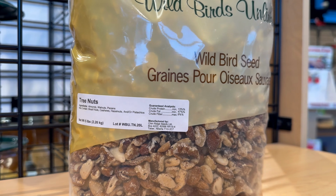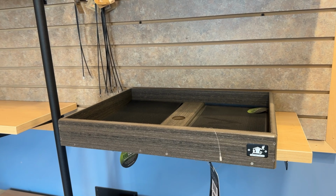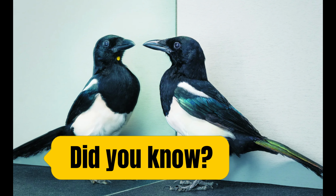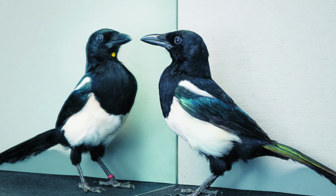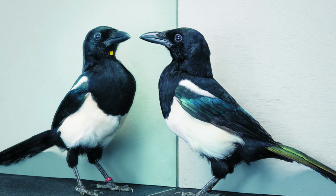At bird feeders, they love peanuts, suet, and all sorts of different seeds and scraps. They visit platform feeders and peanut feeders. And did you know magpies are one of the few animals that can recognize themselves in a mirror? That's a sign of high intelligence.